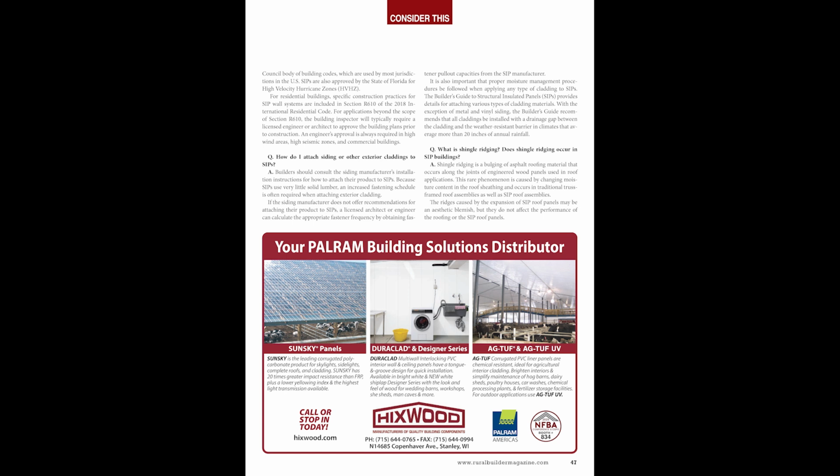What is shingle ridging? Does shingle ridging occur in SIP buildings? Answer: shingle ridging is a bulging of asphalt roofing material that occurs along the joints of engineered wood panels used in roof applications. This rare phenomenon is caused by changing moisture content in the roof sheathing and occurs in traditional truss-framed roof assemblies as well as SIP roof assemblies. The ridges caused by the expansion of SIP roof panels may be an aesthetic blemish, but they do not affect the performance of the roofing or the SIP roof panels.